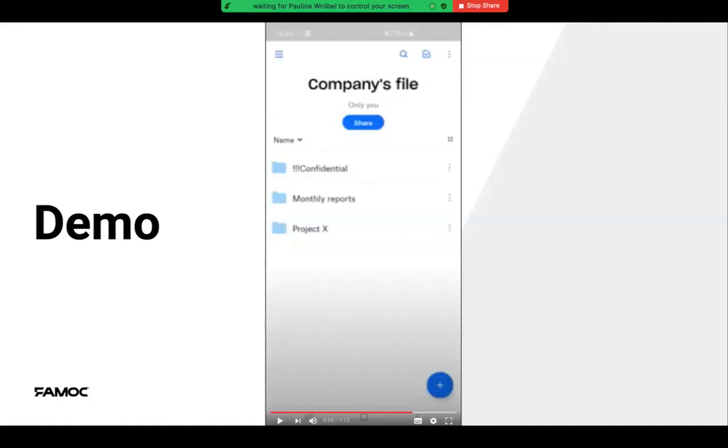We have in mind that mobile phones are our window to the world, right? Everything is there, our personal and our corporate life, and we can ask ourselves how to prevent such a situation, how to be sure that corporate data is safe on our mobile phones in our pockets. That's why we are here. We are Famoc, and we would like to help you with that.